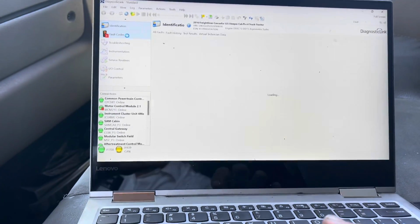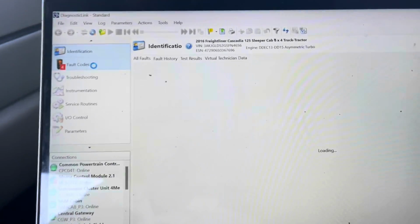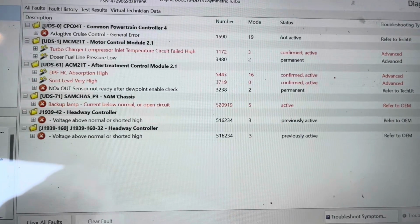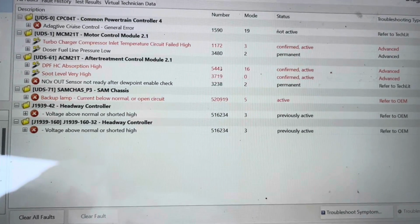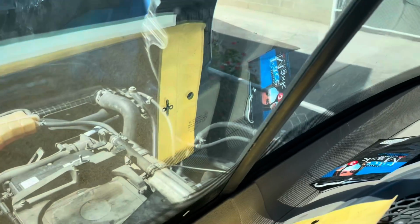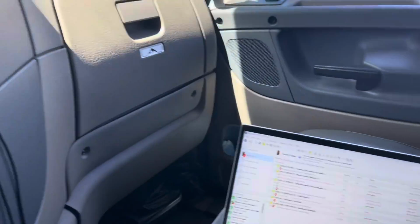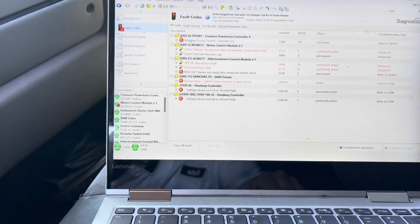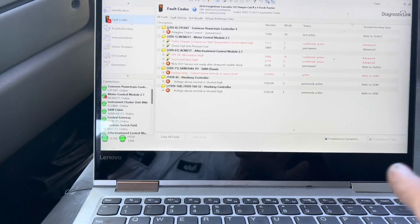If we go to our fault codes, we are going to have a few that are active anyway. There we go. We have our turbocharger compressor inlet temp sensor. That shows failed because it's disconnected. I took off the air filter, and there's a sensor on the air filter housing elbow, and that's why that is going to be active. We should still be able to do a regen, not a problem.